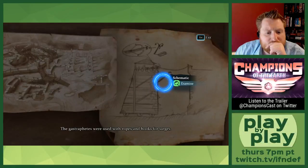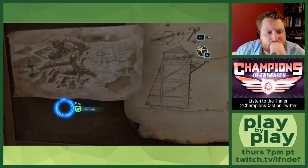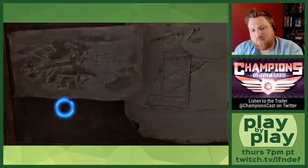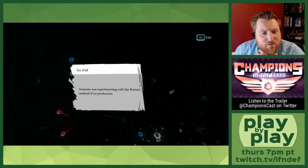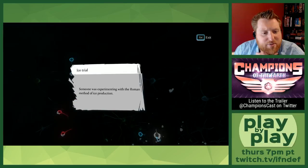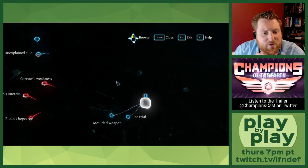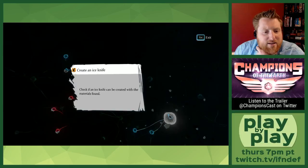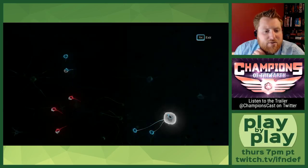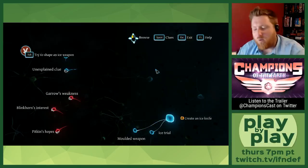The gastrophets were used with ropes and hooks for sieges. Why does that spark a clue? Someone was experimenting with the Roman method of ice production. Well, yeah, what? Check if an ice knife can be created with the materials found. Oh, well. We said that way early, guys.